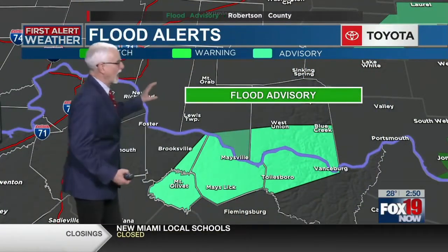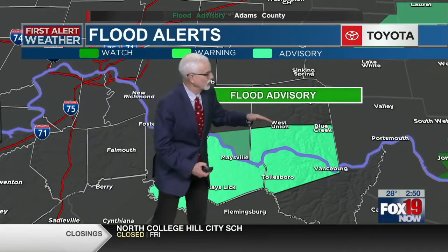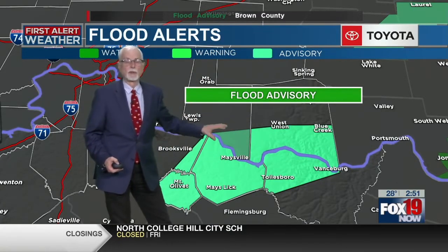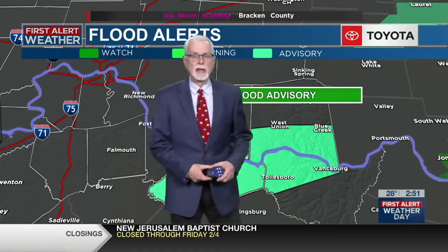And one other thing, if we don't have enough, a flood advisory is in effect for Robertson, parts of the eastern part of Bracken, Mason, northern Lewis, southern Adams, and far southern Brown counties. The rain there was heavy enough earlier that those spots that tend to have high water in your neck of the woods may have some high water also. Now we go over to meteorologist Ashley Smith, who's in the Weather Center.